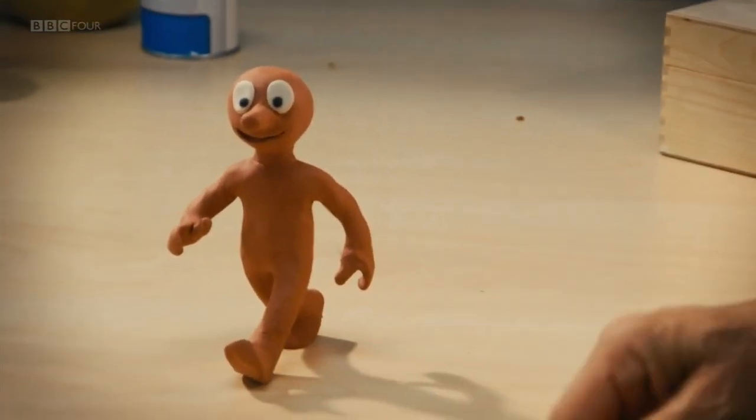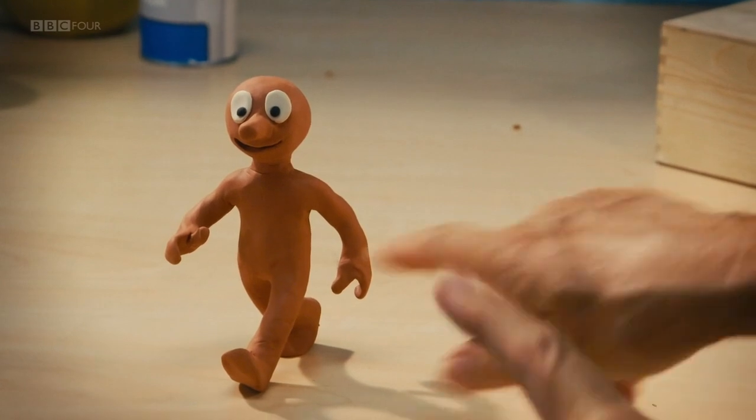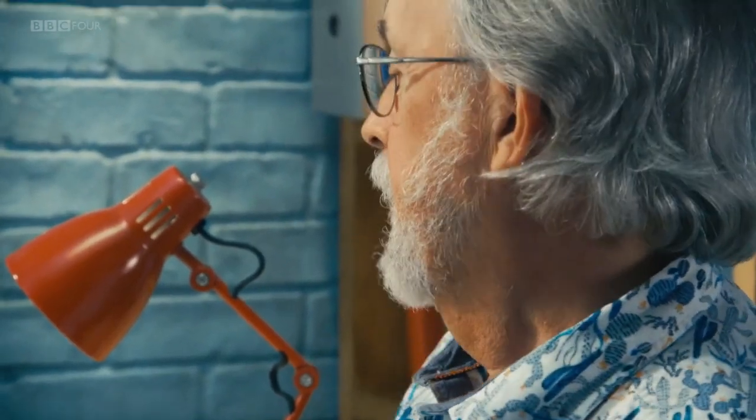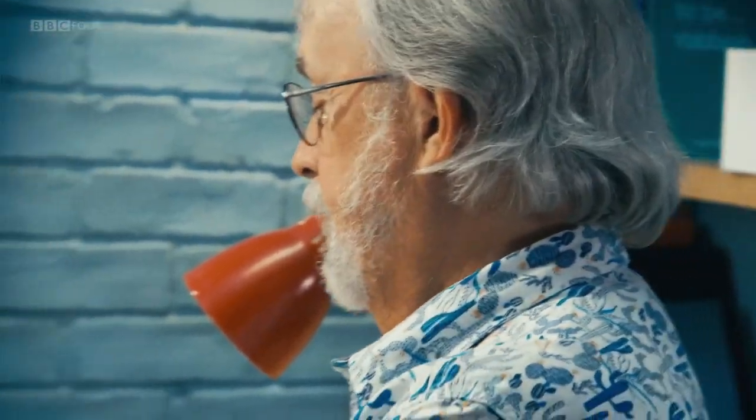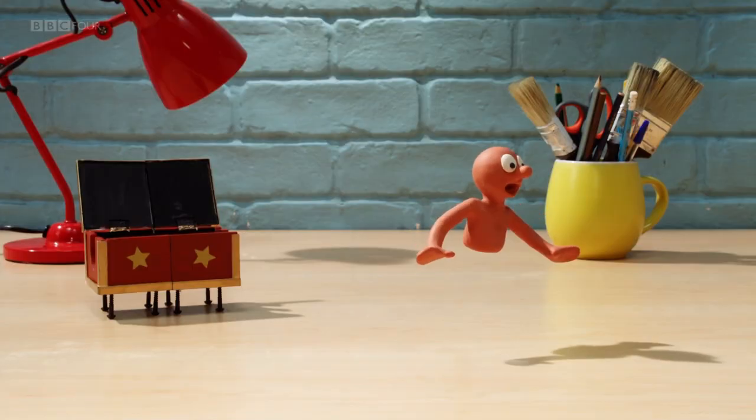And that little snap of the foot never leaving the ground gives him a kind of percussive, snappy Morph walk, which is pure Morph. I knew there was a secret somewhere. That's the secret.